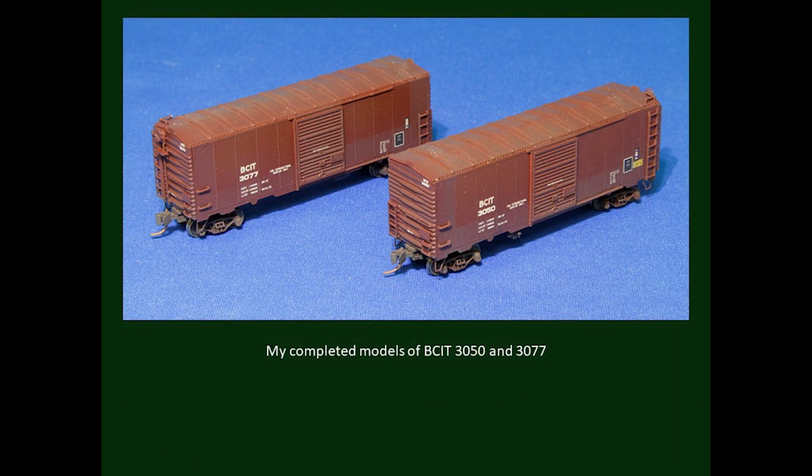And these are my finished models of BCIT 3055 and 3070. If you look carefully, you might be able to see our attempt to represent the areas where the primer coat was applied and where it wasn't.